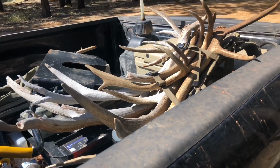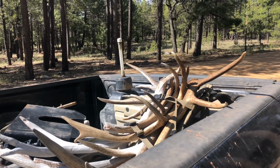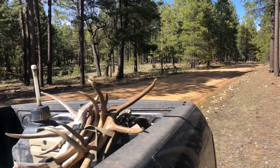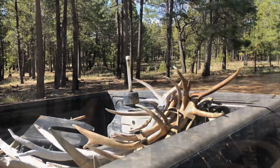Nothing really of size. It's about 3:45. We've got dinner about 5:36, so I got to get out of here. Wish I could keep hiking. Definitely getting into a few antlers, but I got to get out of here. So that's probably going to be it for today.